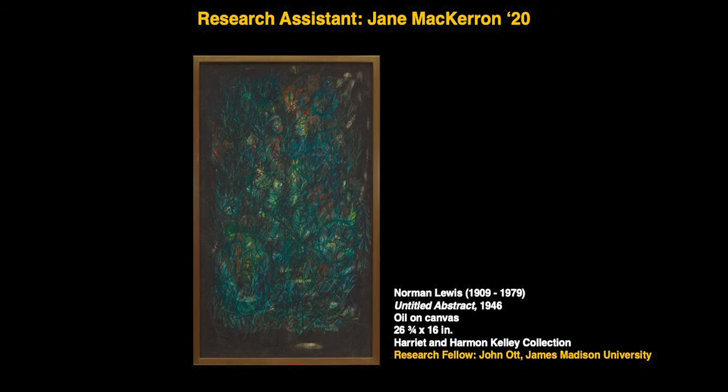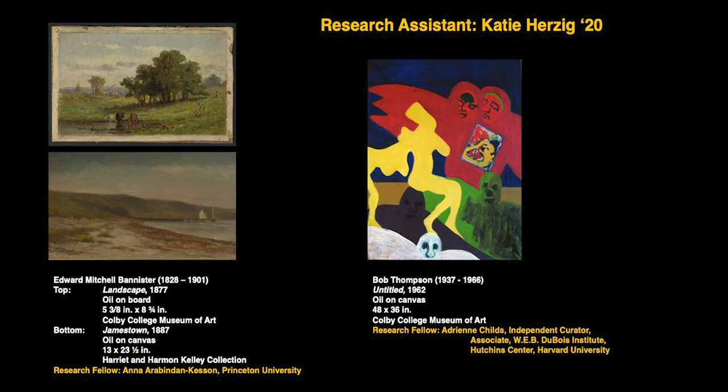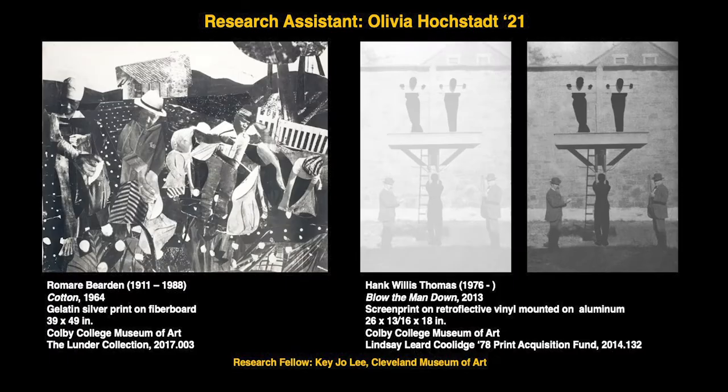And next, Katie Herzig is also a graduating senior. She comes to us from Windham, Maine. Katie is an art history major with a minor in women's gender and sexuality studies. When she wasn't focused on coursework or Lunder Institute research, Katie worked as an area resident director of the Hall staff program. She's also served on the board of the Colby College Planned Parenthood Generation Action Group and has been involved in the Let's Get Ready program. Katie was assigned to three works for two scholars, two landscape paintings by Edward Mitchell Bannister for Professor Anna Arabindan-Kesson, and one painting by Bob Thompson for Dr. Adrian Childs.